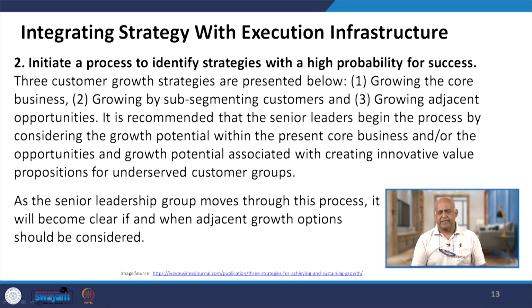Take the automobile industry, for example. You have the sports segment of customers, the luxury customers, and the budget customers. Therefore, you are making sub-segments of the different customers, and your strategy should be able to fulfill all these segments with different action plans.